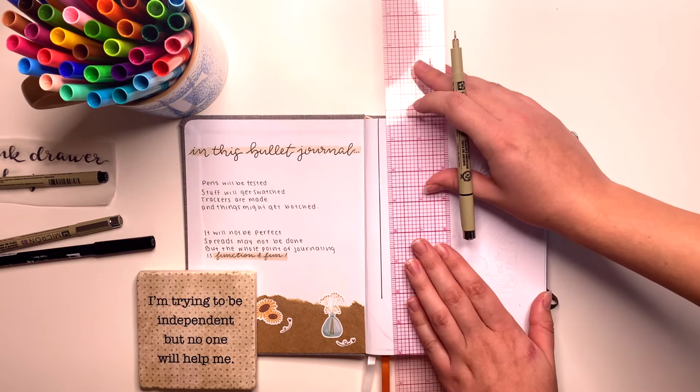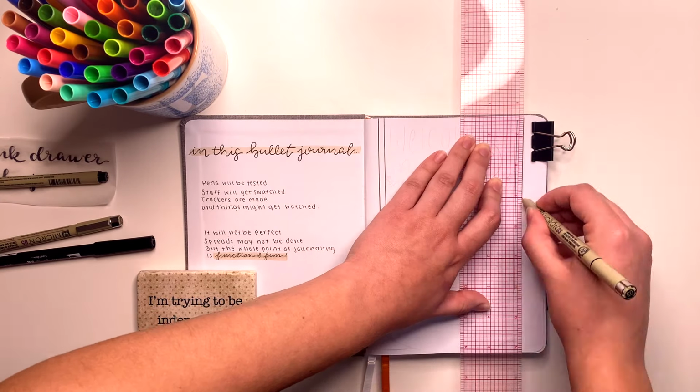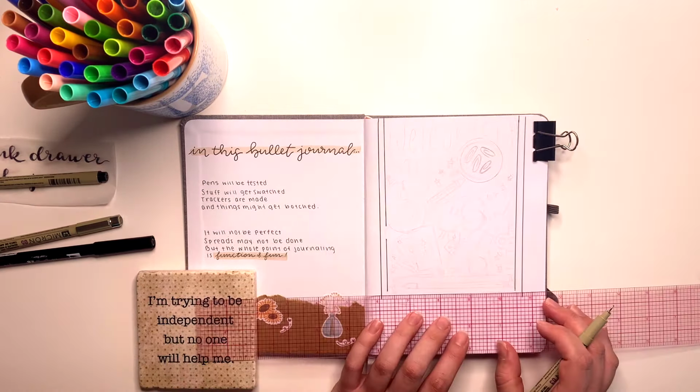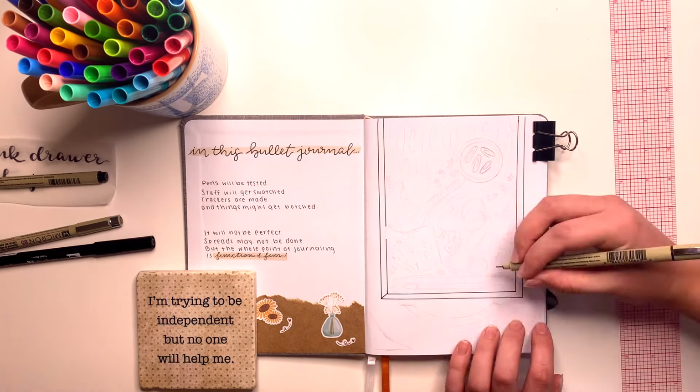I wasn't going to do anything fancy in this bullet journal and I didn't even plan on filming this video, but I had this idea to draw a junk drawer on the cover page and I think it ended up coming out super chaotic but super cool.